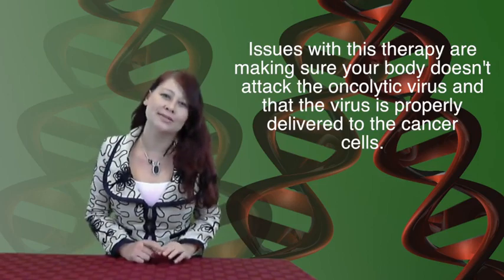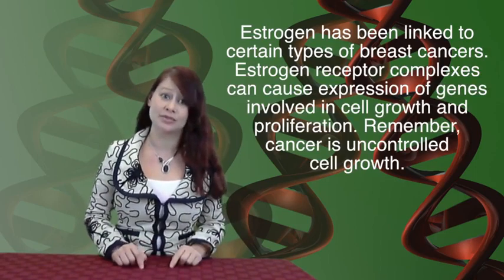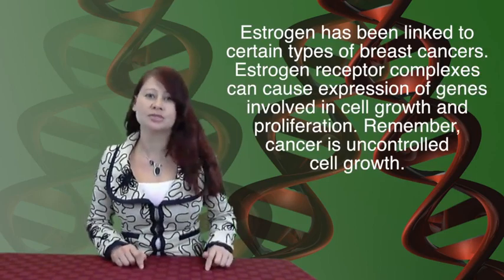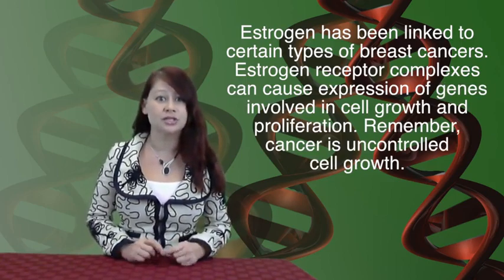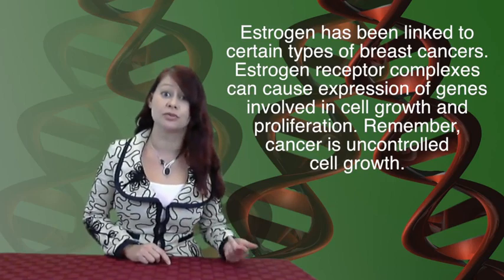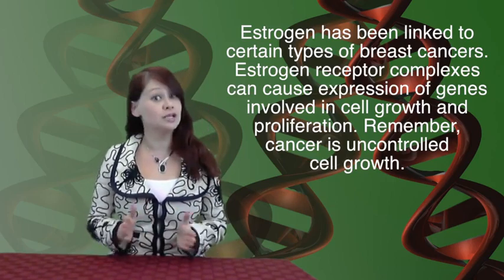So remember how we discussed in a previous lecture that steroid hormones, such as estrogen, can increase gene expression? Well, estrogen has been linked to certain types of breast cancer. When estrogen binds to its receptor, this hormone receptor complex causes the expression of genes involved in cell growth and proliferation. Remember the definition of cancer? We talked about that, uncontrolled cell growth. Well, by blocking estrogen's function, certain types of breast cancer can be slowed.